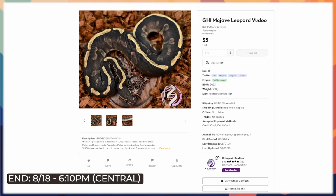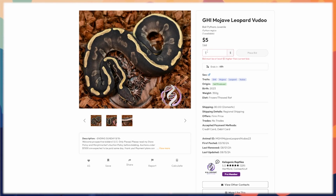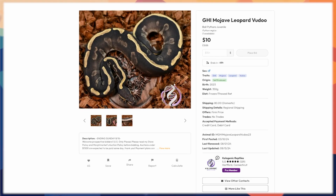One of my absolute favorites is the GHI Mojave. Now, if you add a little less known gene, which is really cool, to that in Vudoo, and the ever so popular Leopard, you've got something that is incredible, and it's very, very, very dark. Vudoo is in a way somewhat similar to GHI in that it's a granulation type gene, but it's got its own unique flavors. And the reason I call attention to this one is because of the Vudoo and the price, and I feel like this one might have the potential to be slept on and not paid any attention to. It's only got one bid at $5. I'm gonna change that right now just cause this is incredible potential right here.